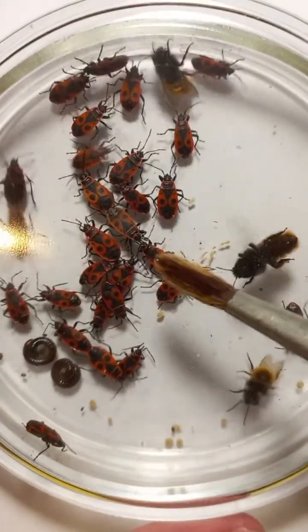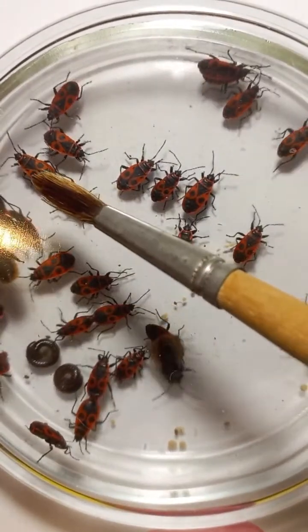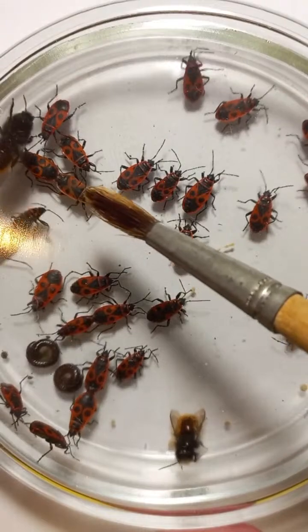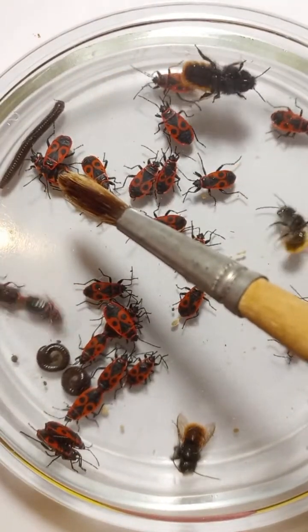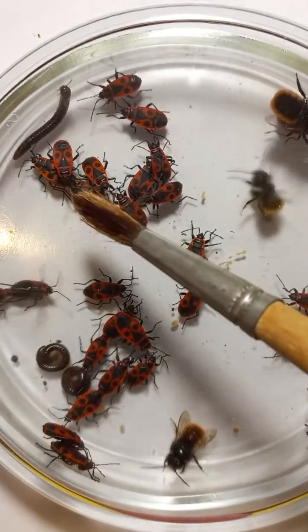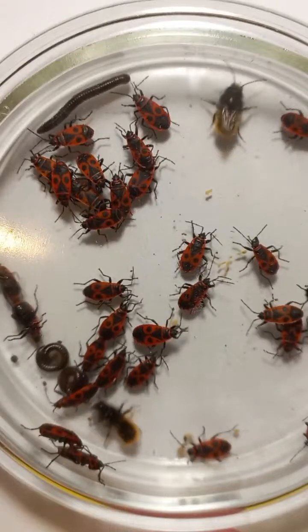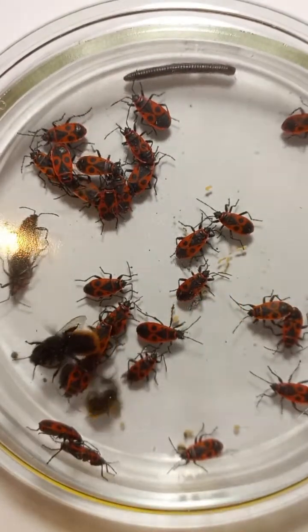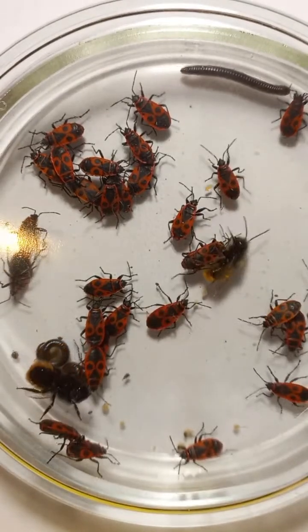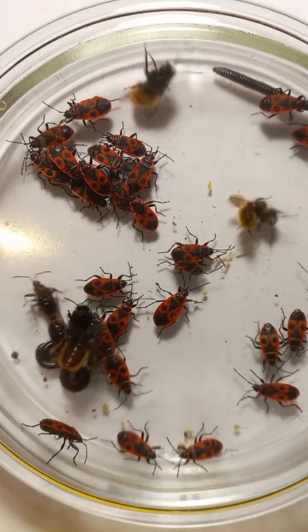Some of the firebugs are together in pairs, so they are mating. This is a male and a female. The female is larger and stronger, so she's walking together with the male on her back. Firebugs belong to the family Pyrrhocoridae. Firebugs, Pyrrhocoris apterus.